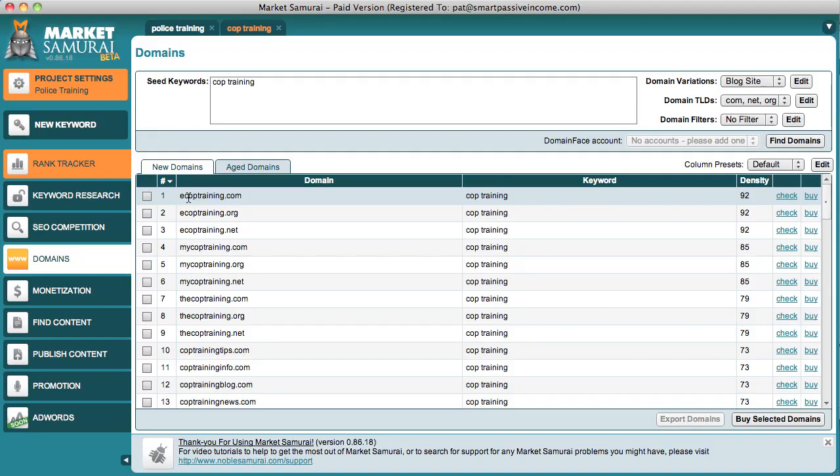So ecoptraining.com would be the best one to go for. But actually, in fact, I picked up coptraining.net. That was available when I was doing this research, and I picked it up right away because that gives me some really good strength, really good relevance in Google's eyes.